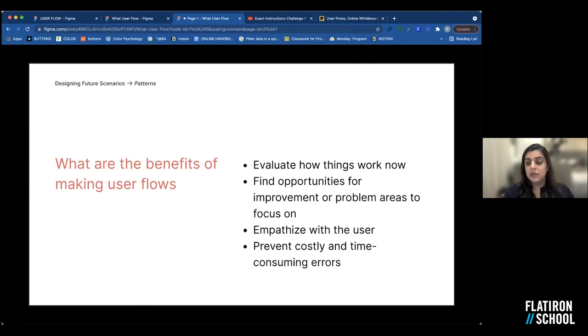Another very important benefit of making user flows is in the word itself. It's to empathize with the user, okay? Instead of personalizing it and saying, you know what, this is not a problem because I'm just gonna get up and go get Dunkin', or I have an espresso machine, right? We as product designers need to enter every project not assuming that we know anything about the user. We are not the user, we are the designer, right? So making the user flow helps us empathize with the user, put us in their shoes, and see within their context what their step-to-step looks like, okay?